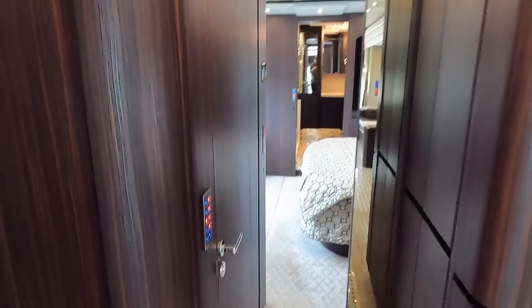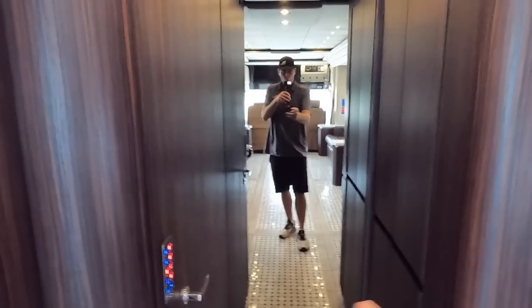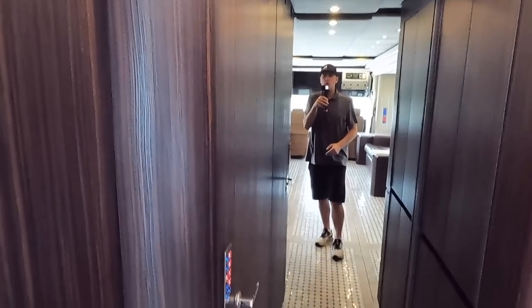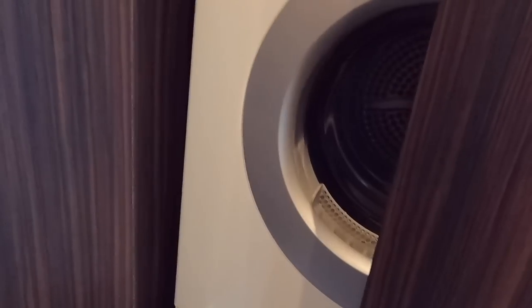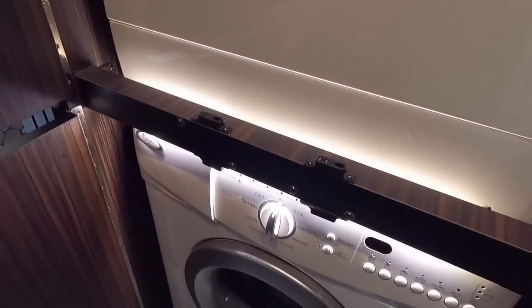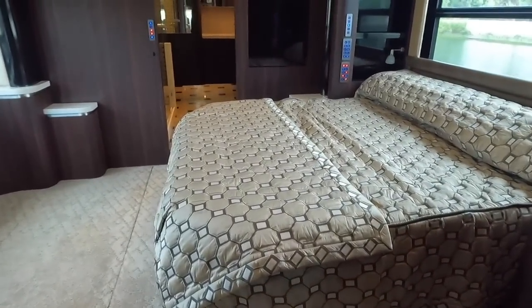You do have a pocket air door here with a full length mirror, and for some reason, if that didn't open up, there is a release where you could open it manually, and there's releases on both sides of the door. Now across from your half bathroom, you're gonna have a Whirlpool washer dryer, and I like how they give you more space up here for laundry detergents and whatnot, and I like how it all lights up when we opened up these cabinets. And a huge master bedroom here.